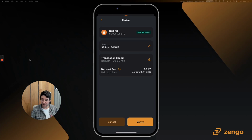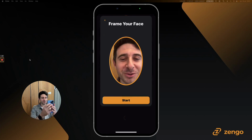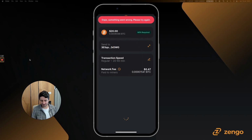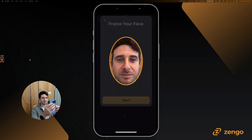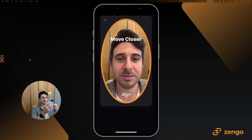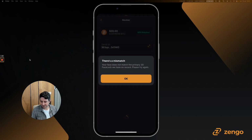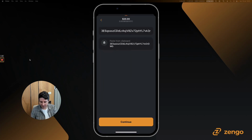MFA is required. I'm going to try just in case, but I know that I am not his backup 3D face lock, unfortunately. Okay. Didn't work. Not surprised. Try that one more time. Processing your 3D face lock. Let's see if I can get through. Nope, there is a mismatch. Your face does not match the primary 3D face lock we have on record. Please try again. That's not surprising. Unfortunately, I will not be able to get that Bitcoin out.